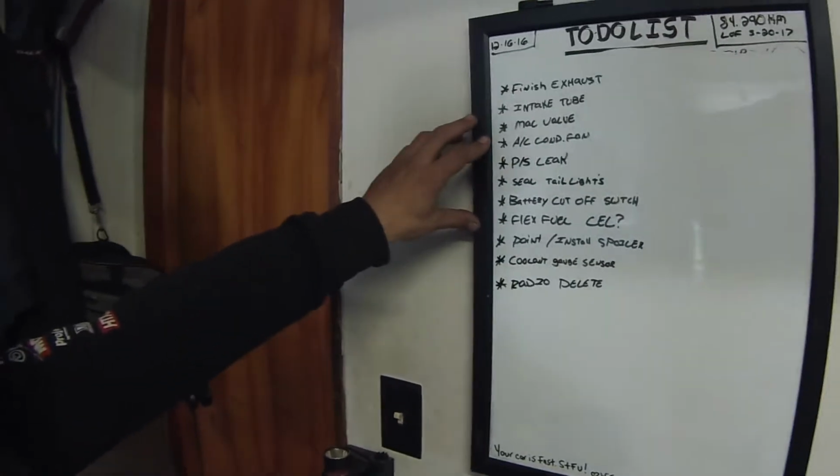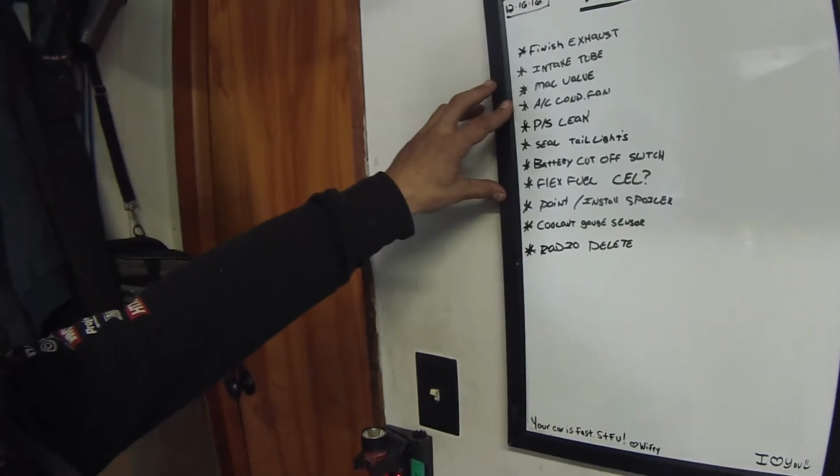The AC condenser fan, I have to wire up the trigger for the air conditioning. I did have it on my electric fans, but my good friend TK once again convinced me to take out the electrics and put my stock clutch fan back in. And now surprisingly, the car actually runs a lot cooler. So I'm going to keep the clutch fan. Now I just got to wire that up.